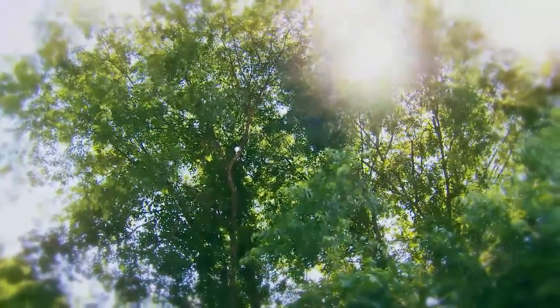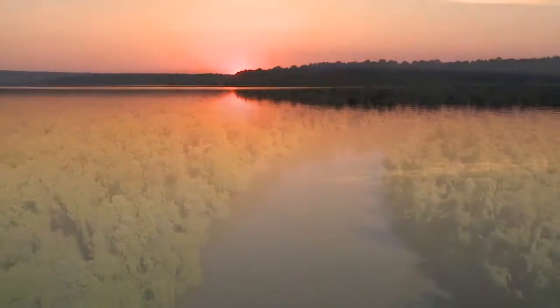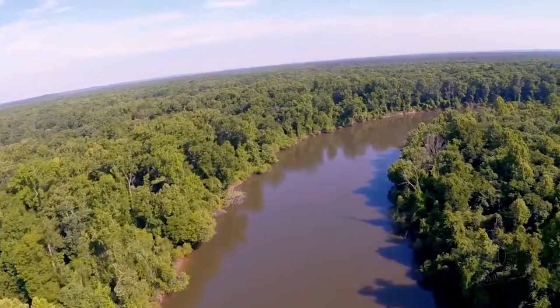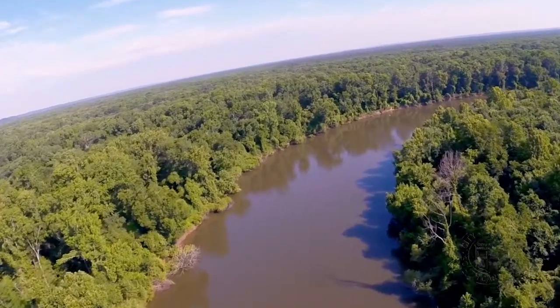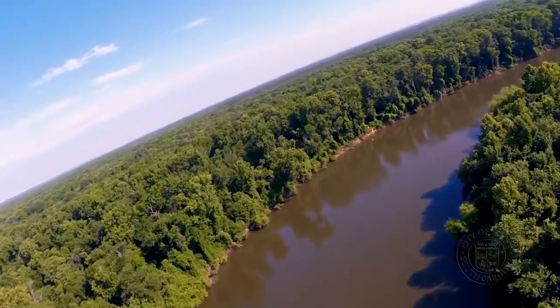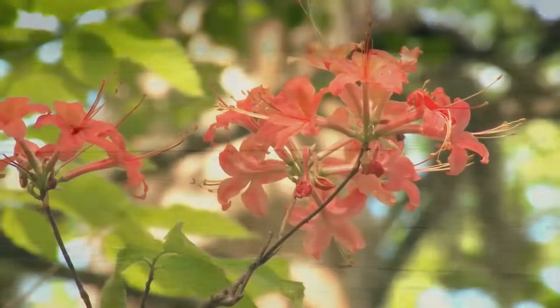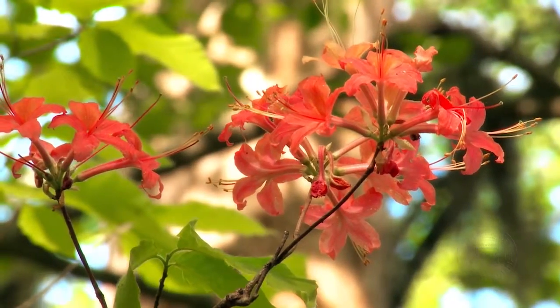Just shy of 200,000 acres, the Savannah River Site was constructed on what was once farmland in western South Carolina, along the banks of the Savannah River. Today, the vast forests of SRS comprise a timber and forestry research center managed by the United States Forest Service. In 1972, it was designated as the first National Environmental Research Park and is now the home to rare and endangered species.